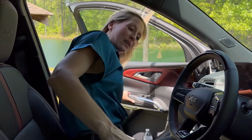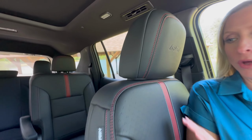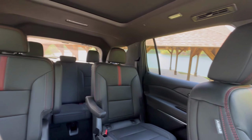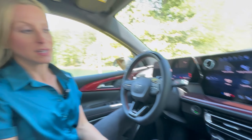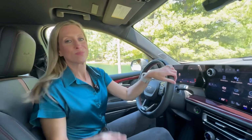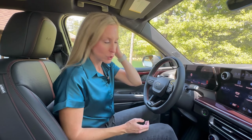I am jumping into the driver's seat, and these are power adjusted seats with lumbar. And since I'm talking about seats, I'll let you know that this is real leather, and it has your signature RS in the headrest. You're also going to know that it's an RS because of this sporty red stitching that you're going to see throughout. And the front seats are both heated and ventilated, and the second row is heated, but I'm getting a little bit ahead of myself. So I want to tell you why I really have enjoyed driving the Traverse.